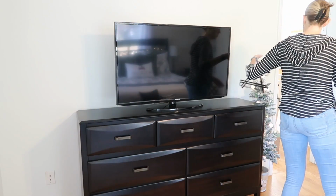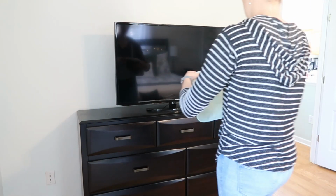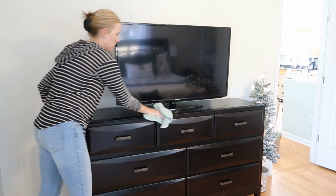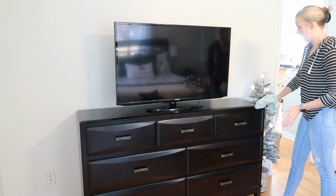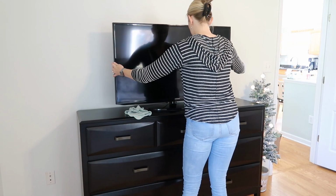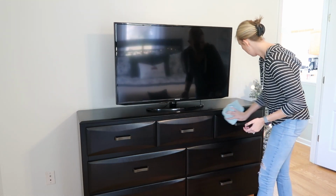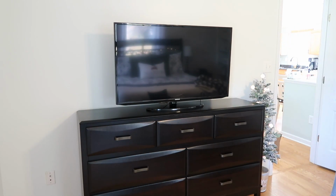Okay, now it's time to clean off our dresser. I decided to just turn off the Christmas music and play some on my phone that I really liked. Anyways, I'm dusting the dresser, and I've been using the Mrs. Meyer's Peppermint Multi-Surface Spray to clean our room. And then I'm going to style our little tiered tray next.